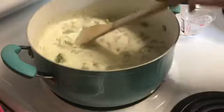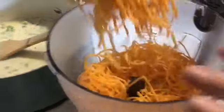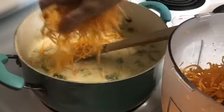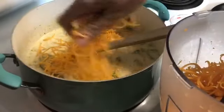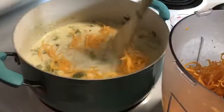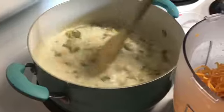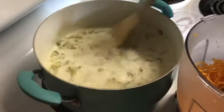Okay, so I am going to add the 1/4 teaspoon of nutmeg and stir that in. And then I'm going to slowly add the 8 ounces of sharp cheddar cheese, stirring as I go. Now you want the heat on low when you're stirring in the cheese, because if the heat is too high, it will get grainy. So I'm just gonna slowly add the cheese and stir it in.